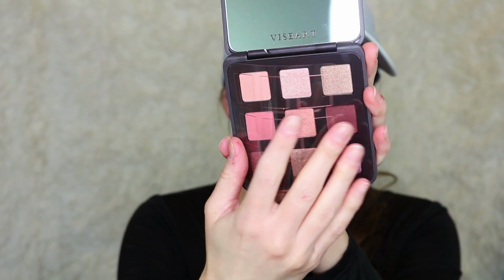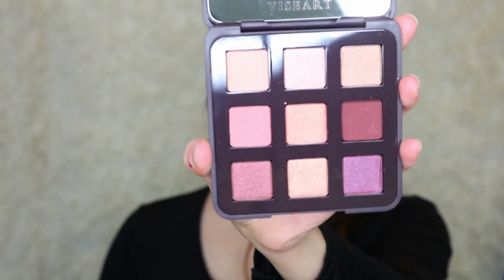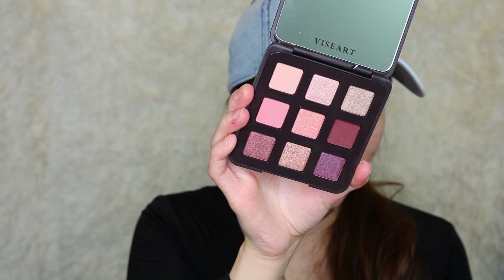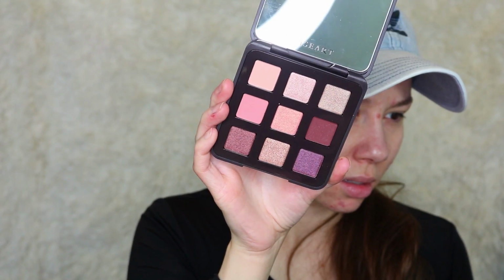And then here are the colors. Oh, so you can't take that off. But the names are on the little thing, which I don't particularly like. So here are the colors. Pretty. But I don't know. Let's see how they swatch.